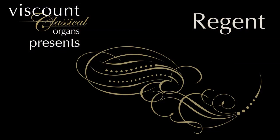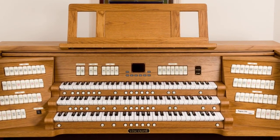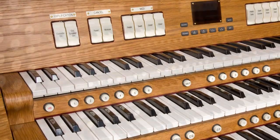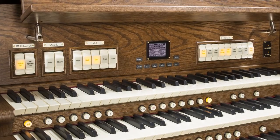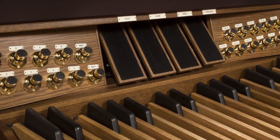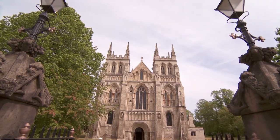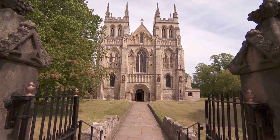The Regent range of instruments represents the upper end of our off-the-shelf models, offering impressive consoles and comprehensive specifications. Models range from the two-manual Regent 247 right up to the four-manual 469D, and a number of these offer the luxury of moving draw stops. A three-manual Regent 356, for example, was installed in Selby Abbey during a recent rebuild of its Hill pipe organ, a testament to the quality and reliability of the platform.